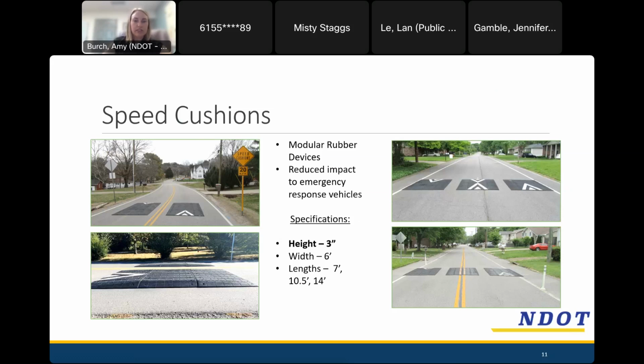Looking at all these pictures, you can see that we can arrange them in different configurations based on the width of the street and the characteristics of the street, like whether there are bike lanes or not, or center line markings or edge line markings, and so forth. Then they have markings on the cushions themselves that are reflective at night, to make sure that drivers can see them. The picture on the bottom left of the screen is showing a profile view. You can see that's a 10.5-foot long cushion, and you can see how it's arranged in the pavement and how high it is off the pavement.